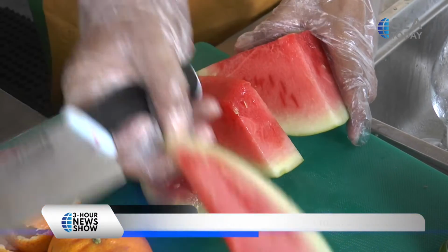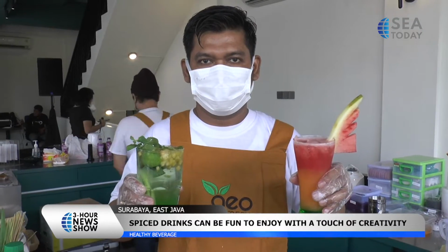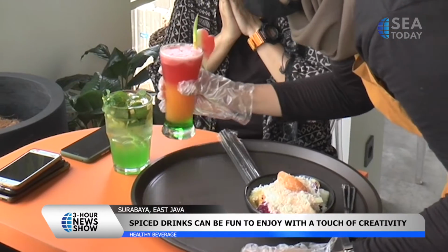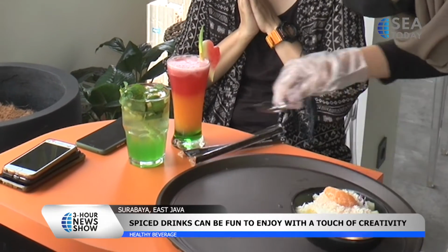In times of a pandemic like this, we should consume healthy food and drinks often to maintain our condition and immunity. With a touch of creativity, these healthy drinks can actually be fun and refreshing to drink.